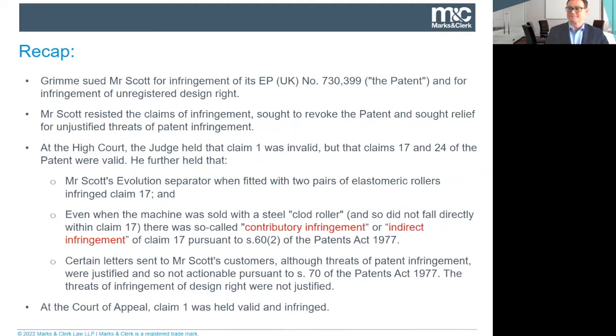So here's just a recap. Essentially, the patent was held valid and infringed and upheld, and in fact, the scope of the infringement increased when the Court of Appeal looked at it. Also, luckily for Grimmer, they prevailed on infringement, therefore the claim of unjustified threats fell away. But as I say, if they hadn't prevailed, then they would have had cost consequences and perhaps damages as a result of that counterclaim from Mr. Scott. So that's the basic mechanics of the case.